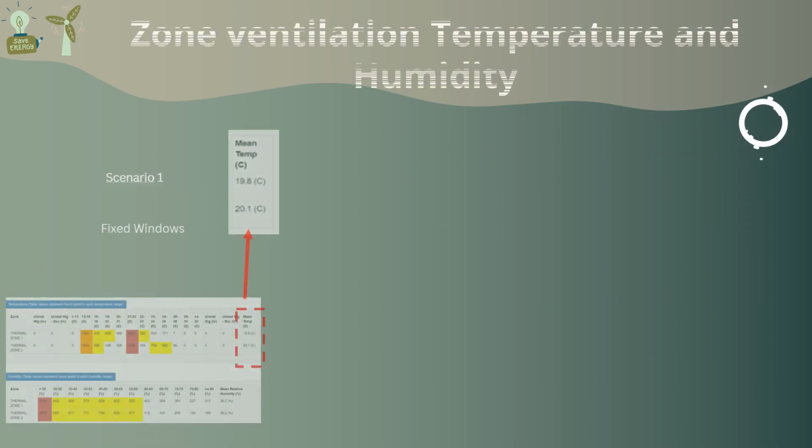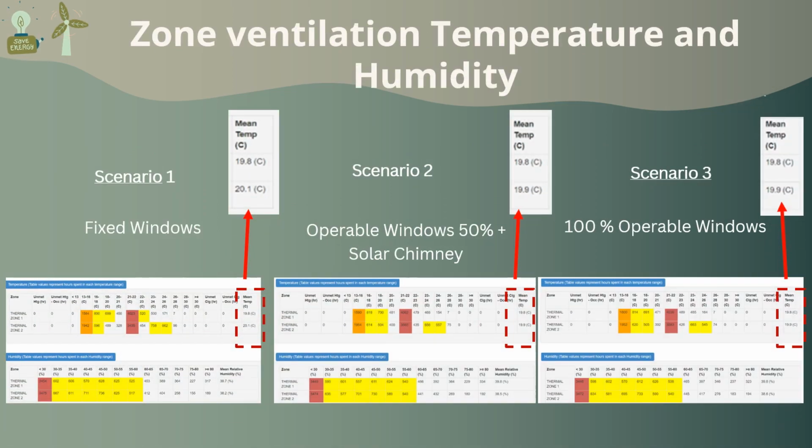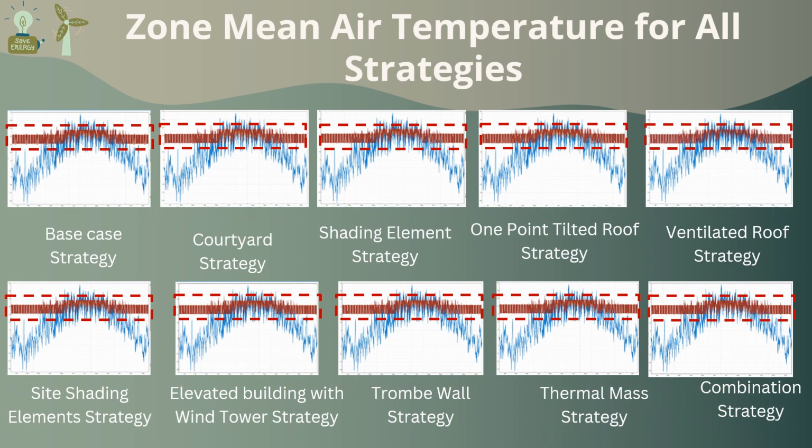In terms of zone ventilation temperature and humidity, the second and third scenario reduced the mean temperature by 1 degree in thermal zone 2, while it stayed the same in thermal zone 1 compared to scenario 1. The results showed that all strategies were efficient in maintaining a zone mean air temperature between 16 degrees and 21 degrees during winter, while it was between 16 degrees and 25 degrees during summer.